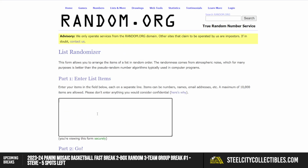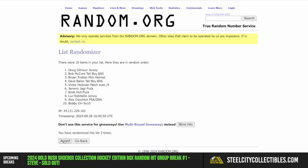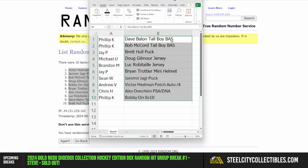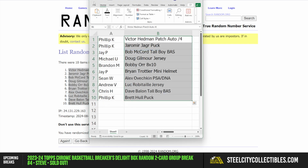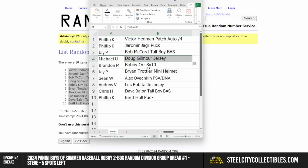Are the 10 hits. Got Phillip with the Victor Hedman patch auto out of 4. The Jágr puck. The Brett Hull puck. Jay with the Bob McCord tall boy. The Bryan Trottier mini helmet. Michael the Doug Gilmour jersey.